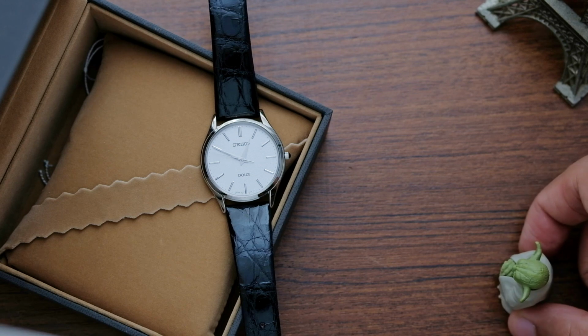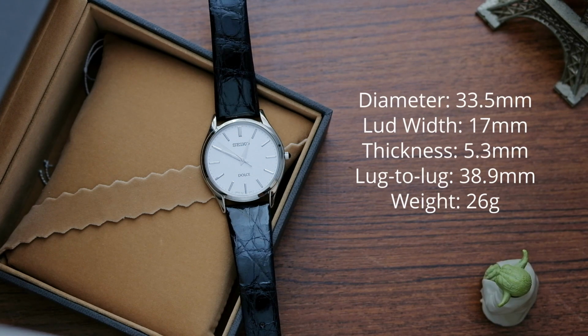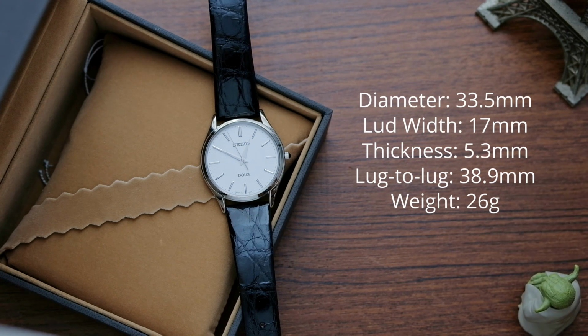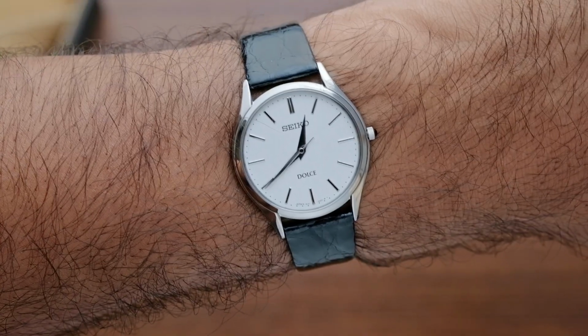This watch has a diameter of 33.5mm, a lug distance of just 17mm, a thickness of just 5.3mm, a lug to lug of 38.9mm, and a total weight of 26 grams. This watch just disappears on your wrist.